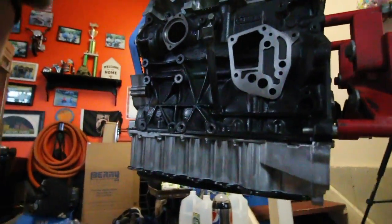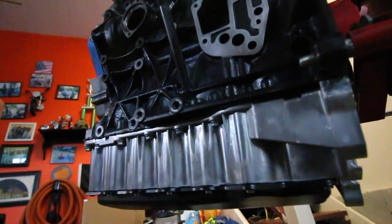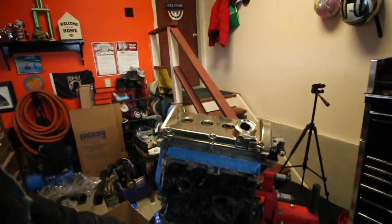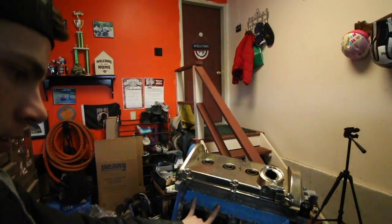It's 100% there. No more touching that, hopefully. I hope I got a perfect bead, so no leaking. I don't know if you guys can see it, but yeah. She's on, so that's good. Like, the oil pan's good. Valve cover's gonna be done soon.